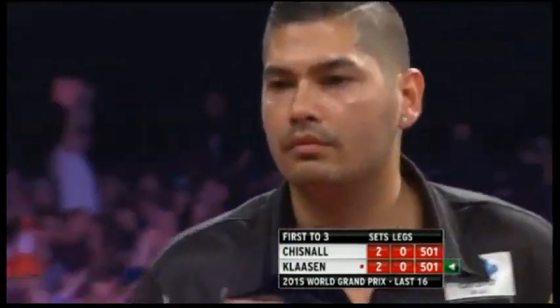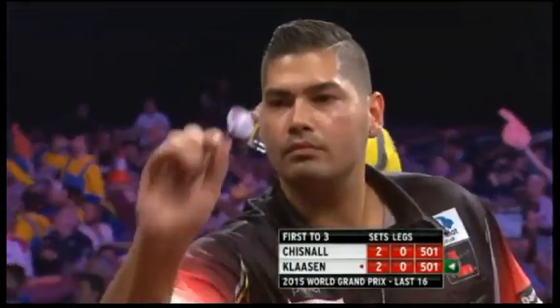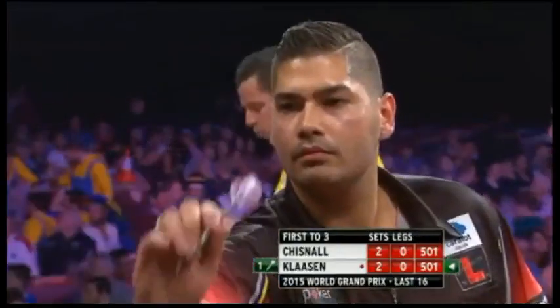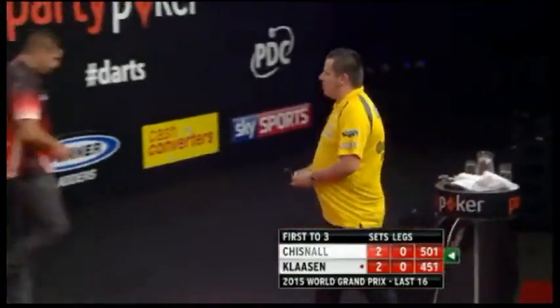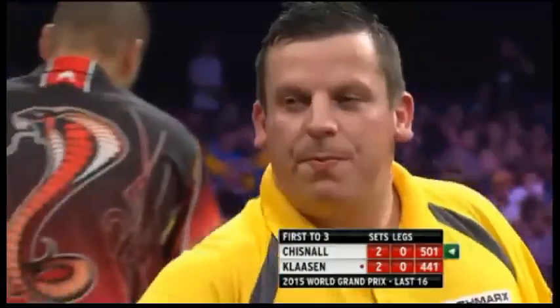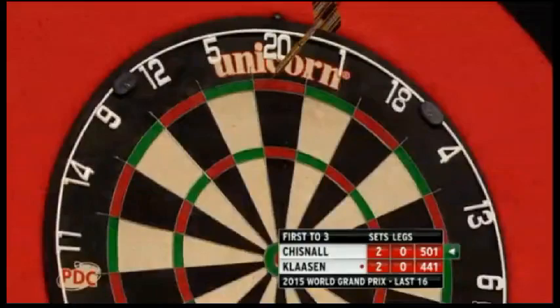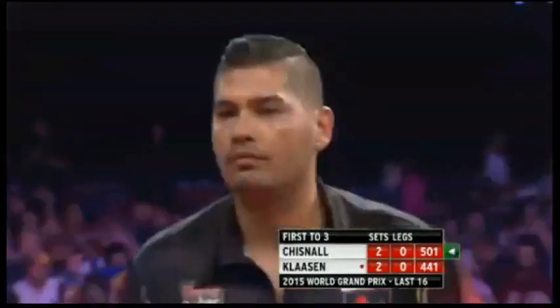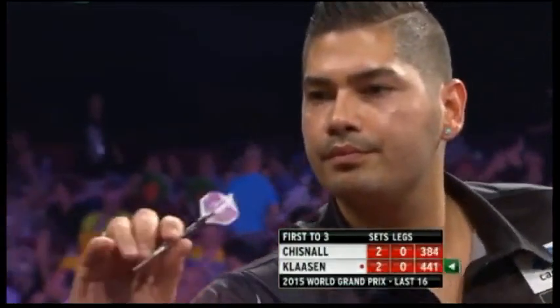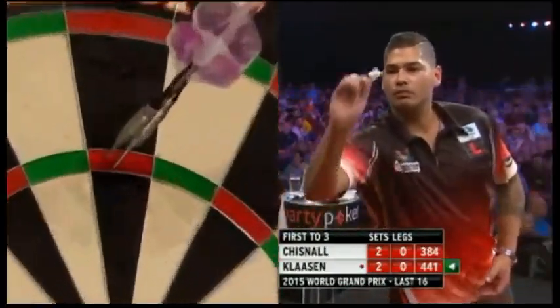Great shot under pressure from Dave Chisnall. Takes out 71 in 2 darts. So Klaasen, well, the closest he got was that failed attempt at 129, and I say failed attempt a bit harsh because he never actually got a stab at a match-winning double. He's won 10 legs here in this match to Chisnall's 8, but the net result is it's level.